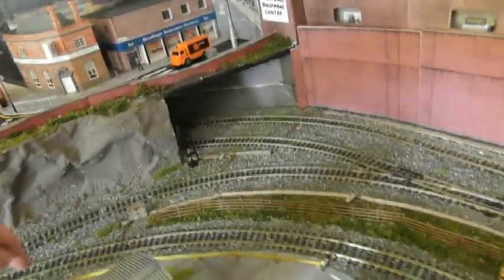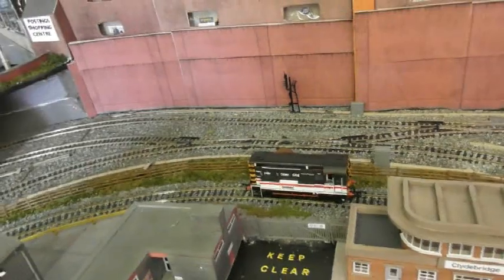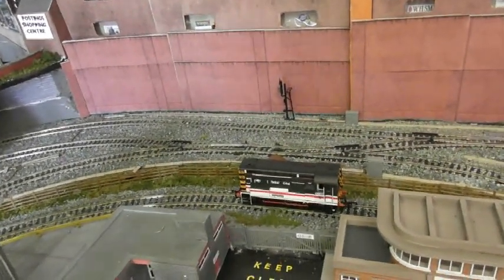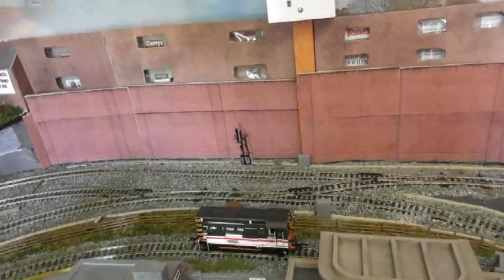Now in a few minutes I'll be explaining to you about the problem I've had here and how I think I might be on the way to a solution. But before that, we're going to go back over to the station area because I'm going to show you something that I built to my own design.